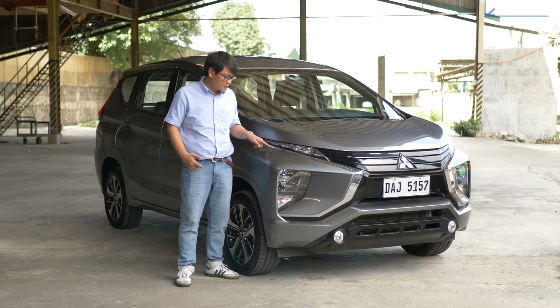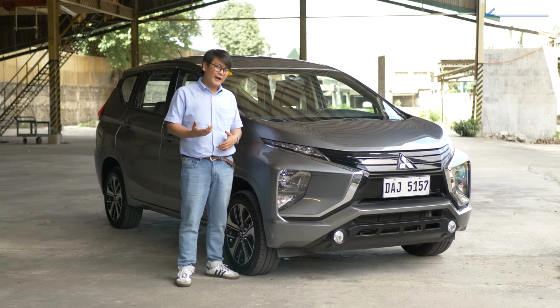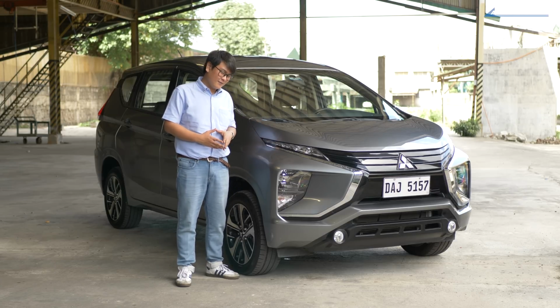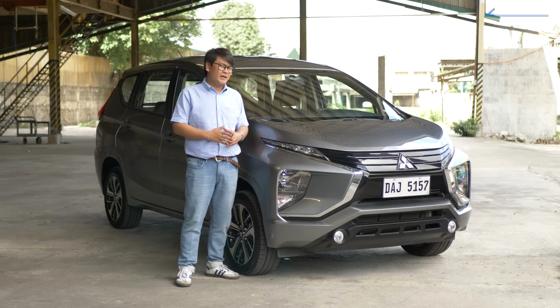Sure, you still have that chrome strip around its DRL surrounding the grille, but if you'll notice, the grille is black. And so the door handles, they're body colored, and well, basically they just stripped away a lot of the chrome. This GLX Plus even rides on the same wheels as the GLS. So really at first glance you think, yeah, that's a higher spec model, but just take a look at the grille and that is your biggest clue.